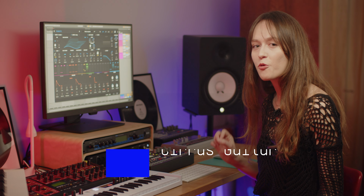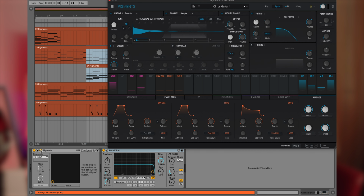Now, this could be already enough to make this track interesting, but Trails decided to add one more layer to occupy a different spectrum of frequencies, something more airy. This is the Cirrus Guitar preset, which, despite being made out of two guitar samples, somehow sounds more like a choir. Let's listen.